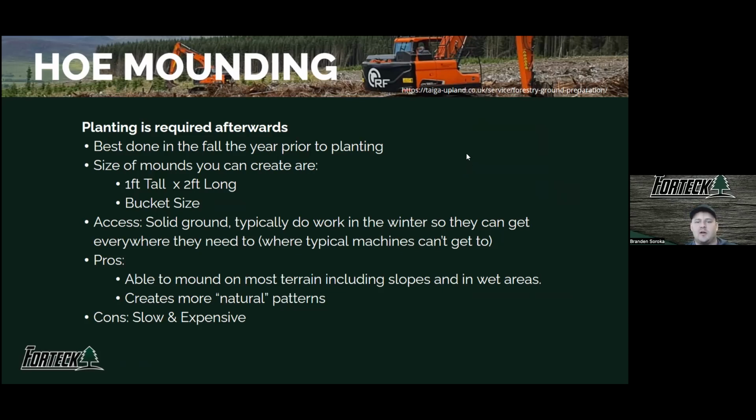For access, you're going to typically want solid ground. Usually the work is done in the winter so you can get everywhere that you need to. If you try to do it and the ground is too soft, and you're usually going to be mounding in wetter ground conditions, you need to make sure that you can get there. So typically it'd be frozen.